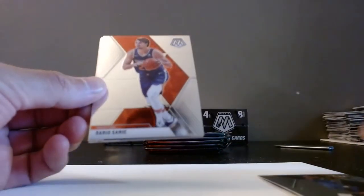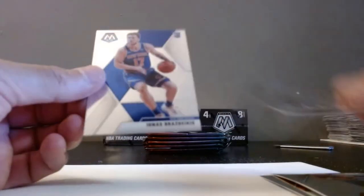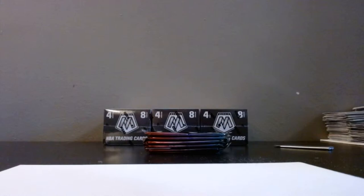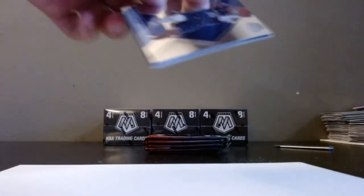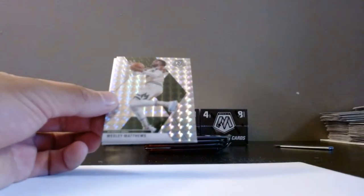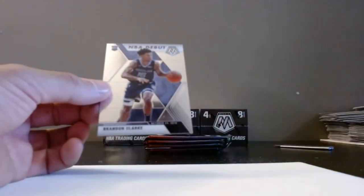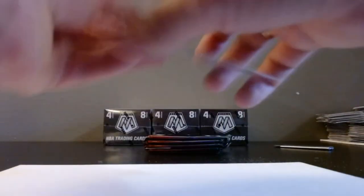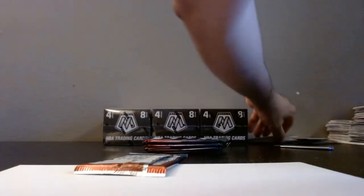Terrence Ross, Dario, Steve Nash, old school for the Suns, and Ignis for the Knicks. Then in right, we have a tie, and we have for the Bucks, Wesley Matthews, Silver Wave. And for the Grizzlies, Brandon Clarke, NBA debut. Fix these little piles.